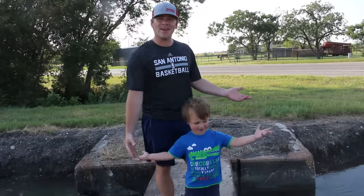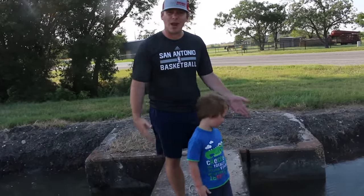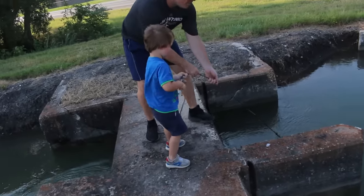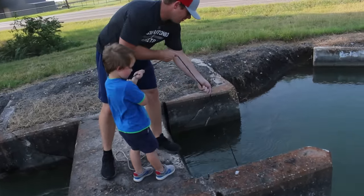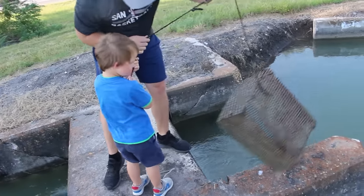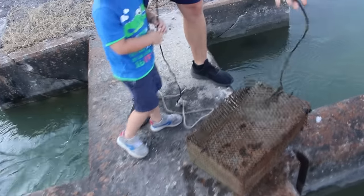Hey kids, we finally made it to the canal. We're gonna check the trap and see what's in there. Come on, Hudson, help me. You ready? Maybe we caught something, we'll see. Nope, didn't catch nothing this time.